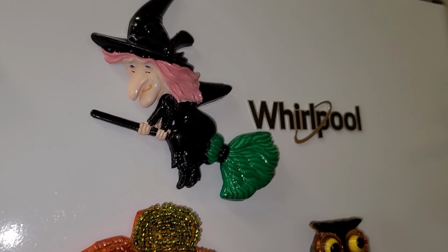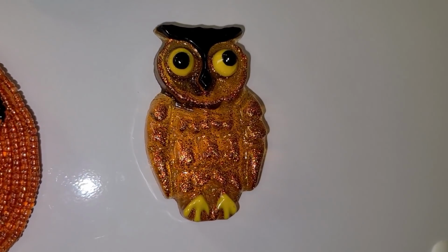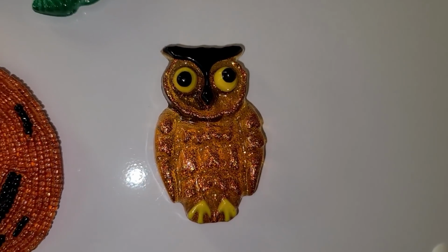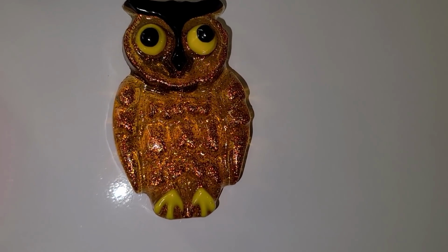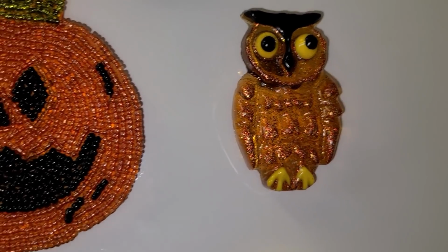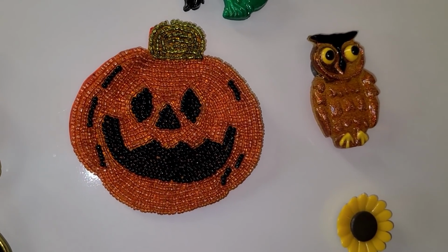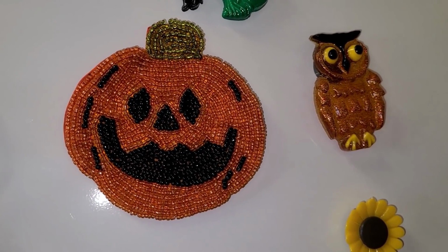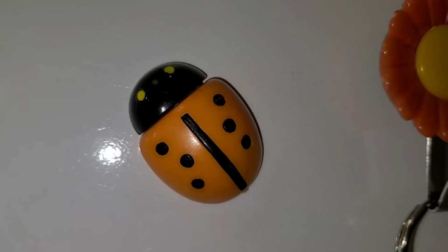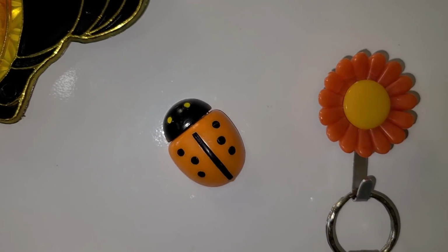She's a cake topper. This is lucite. A lucite magnet. Unfortunately, the dark magnet in back that is extra magnet I put back there shows through. This is a beaded coaster that I glued a magnet sheet on the back. I love having it up here, all thrifted. Little ladybug. I wouldn't want any real ones in the house, but that was a pretty cute little magnet.